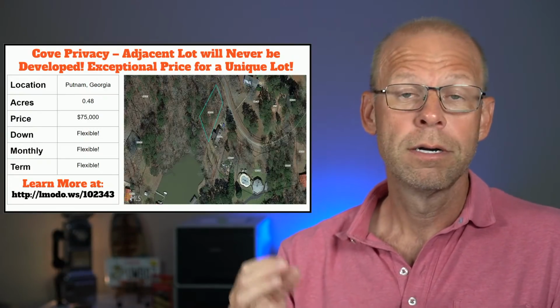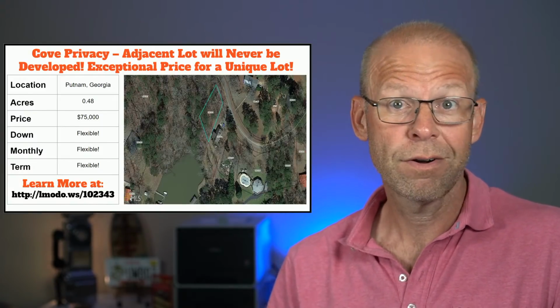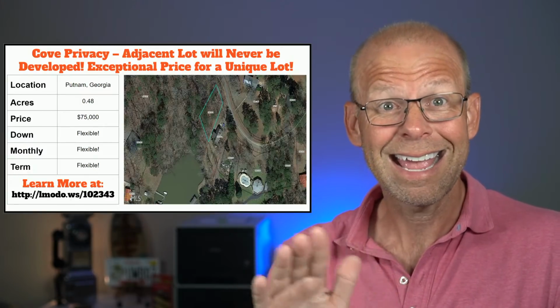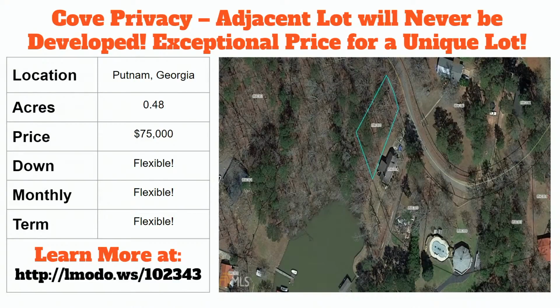You want to learn more about it and see if it's a good fit for you? Go here. Again, see if it's a good fit for the buckets. Might be a good fit for not the 3 bucket, but bucket 1, 2, and 4, I think. And beyond that, look at the picture. It's right there adjacent to a lake. So if you want to learn more about that property, go check it out. That's an incredible price.